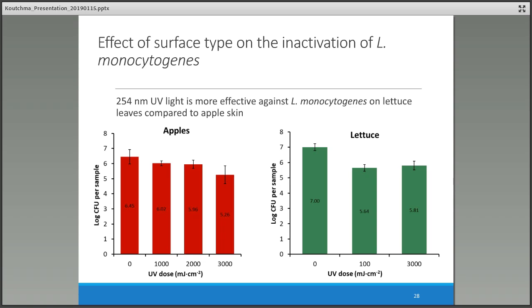Also, it was interesting to see, as Keith mentioned, the effect of surface type on the efficacy of inactivation of pathogenic bacteria. As we all know, and Keith mentioned the shading effect of UV light, it limits the inactivation ability of this light. And if we compare apples versus lettuce, we can see that 254 was much more effective on lettuce compared to apple skin.